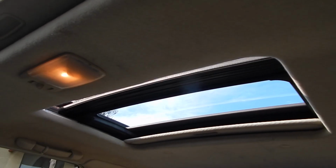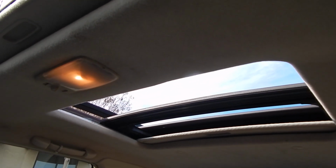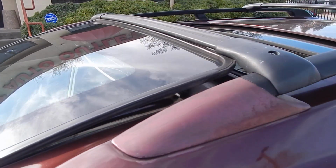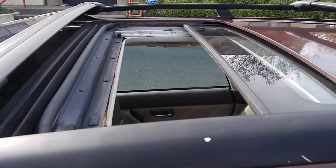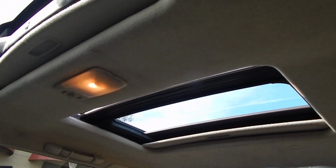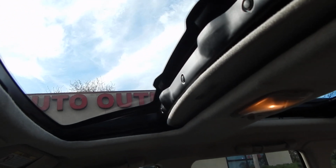slide back. That's how they're supposed to be. First one doesn't slide because the second one would be in its way. So you have a tilt-up moonroof in the front and a slide back in the rear. Closing is the same way. Rear will close first, followed by the front.